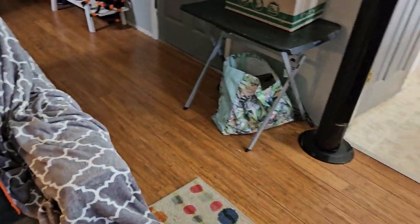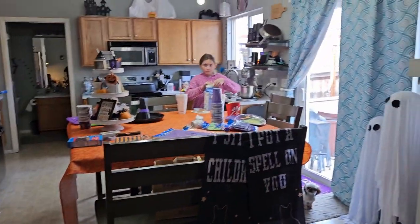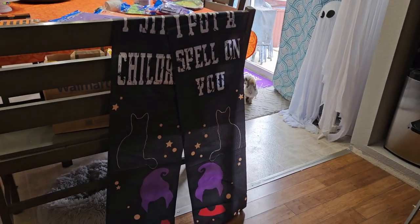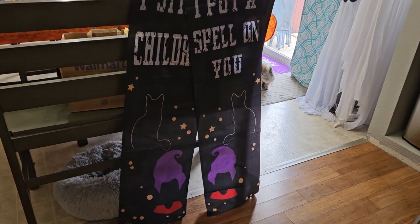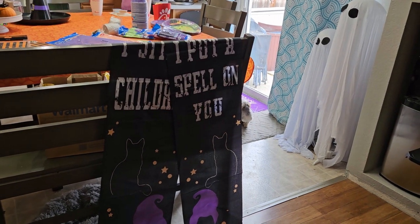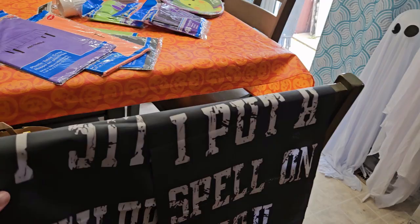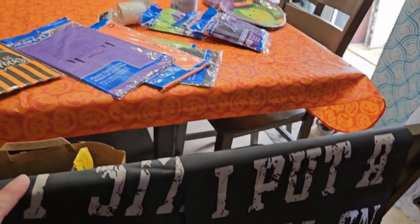Now, I'll go slower so I don't make you dizzy. There's still Lorelai baking cookies, doing her thing. But I got these from TEMU. They're like the kind of door flag things, and one of them says, "I smell children." The other one says, "I put a spell on you." So I'm going to find a spot to hang both of those.